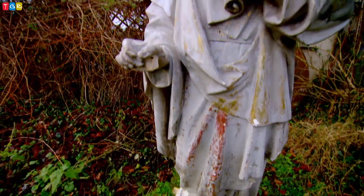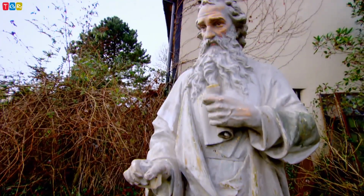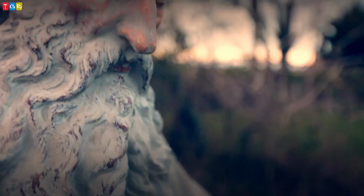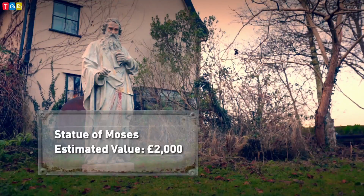One thing, as we're walking around, that I can't take my eyes off is a huge plaster statue over there. Now, I think it's of Moses. It's early 20th century, and it's not particularly rare, but there wouldn't have been many produced in that size. The 2-metre-high plaster statue has been overpainted at some stage.